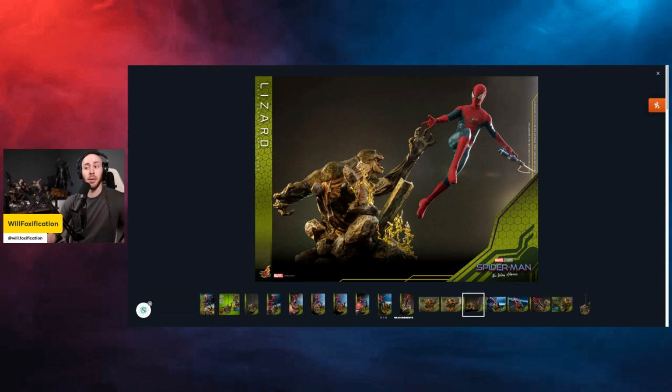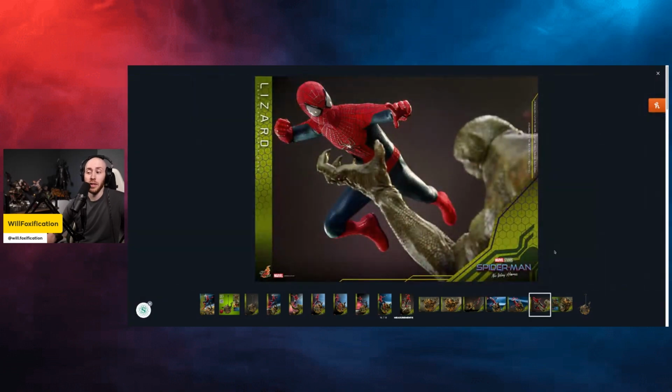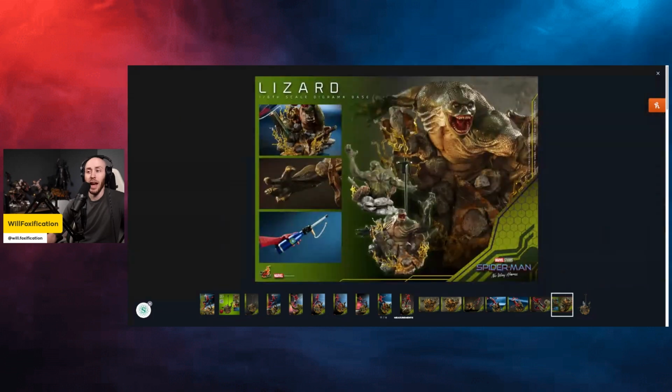For most places, you're probably going to buy this. Maybe it'll go on sale. Maybe it'll be discounted. Maybe not, right? But if you're looking at just retail value, you're looking at about $500 for this guy. So yeah, something to factor in. It's a really nice base, super amazing.